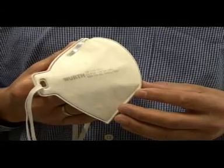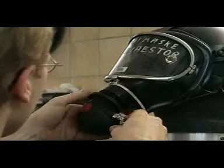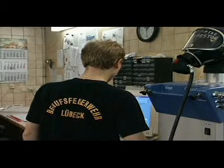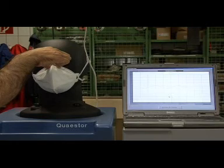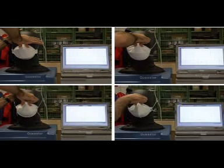However, there is another feature for masks of that kind: breathing resistance. The Quester is used to measure the breathing resistance. Fire departments use the Quester as a test device for masks and compressed air breathing apparatuses. Yet we only need the artificial lungs of the Quester for our purposes. The computer connected to it shows the breathing resistance in form of a graph.